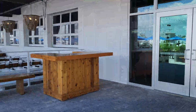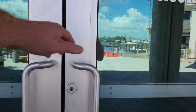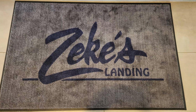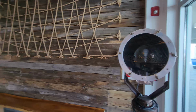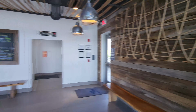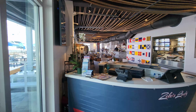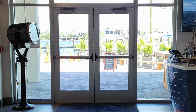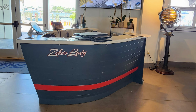However, it's hot outside, so we're gonna go inside. So let's go ahead and head inside here and check this place out. And whoa, unbelievably, they have a placemat with their name on it, like so many places do. And then they have quite a nice looking interior decoration with their nautical theme going on. So they have definitely done a good job of blinging this place out with some nice additions.